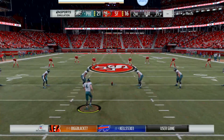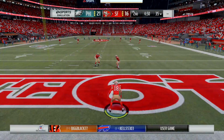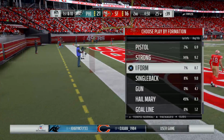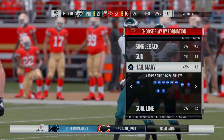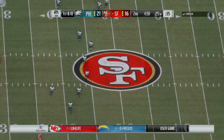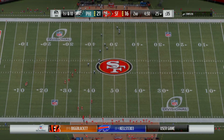Elliott now to kick this one away. And they will not get a chance to return this one as it's through the end zone for a touchback. The 49ers offense now, they work their way back onto the field. And for them, a touchdown their last go-around. Obviously, they'll be hoping to do that again.